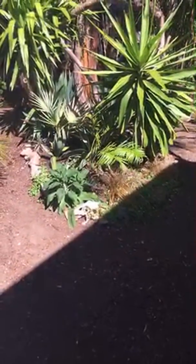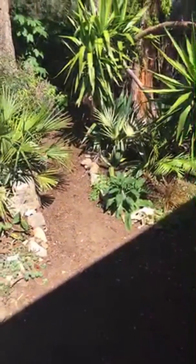Yeah, lemon. There's a lot of people that grow citrus. Jeff at the plant farm has a massive orange tree outside. It's been out there for a long time.